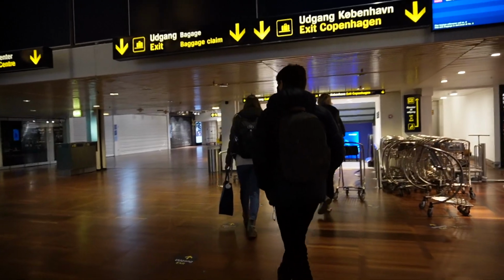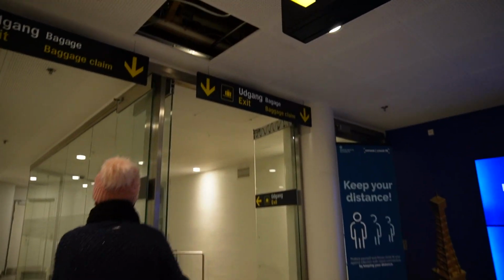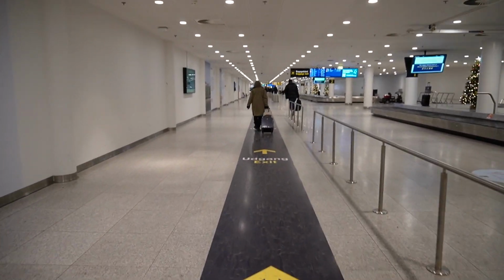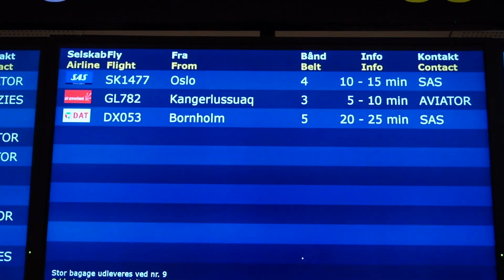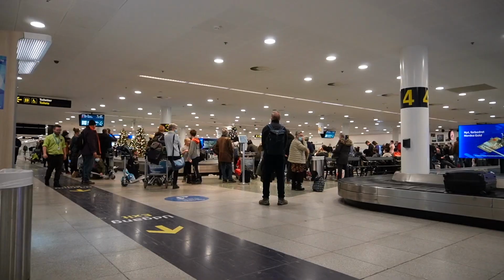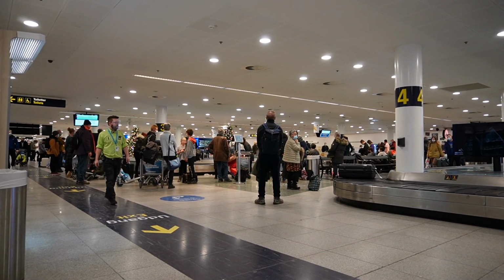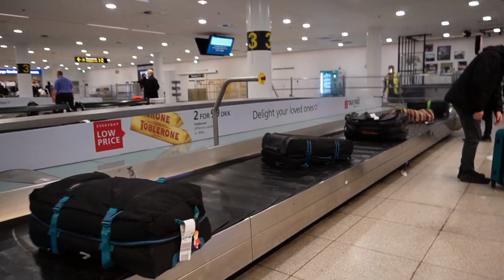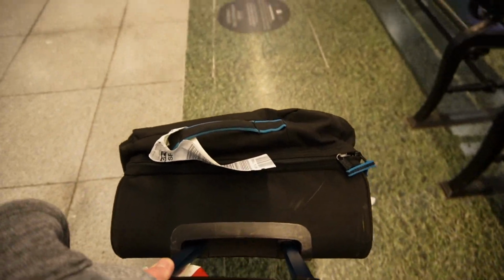Copenhagen Airport is, I would say, my favorite airport to be in. The signs and everything are just optimized and you always know where you are. Really, really love this airport. Hopefully they're gonna take some knowledge from this airport going into the airport in Nuuk. Getting my stuff, it usually takes like 20 minutes to go from the airplane, and then once you have your luggage in hand.